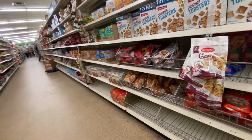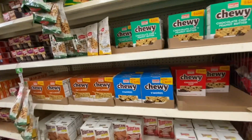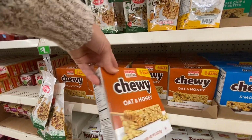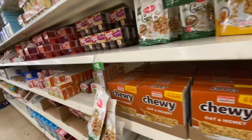Here's a wide shot of the whole food aisle. I'm just gonna kind of go down here and see anything else that grabs my eye. These granola bars, while I wouldn't stock them for long term, I definitely would pick up a few, especially if I had kids in my family. These would make a great little snack.